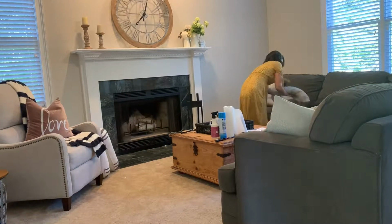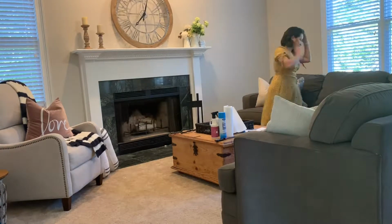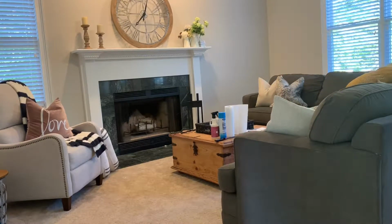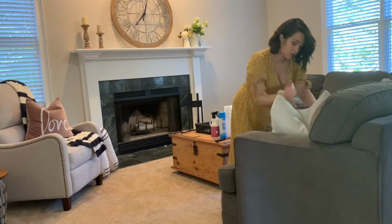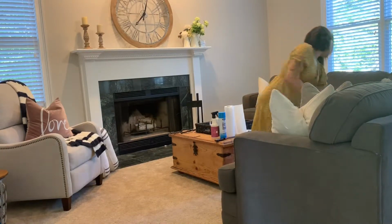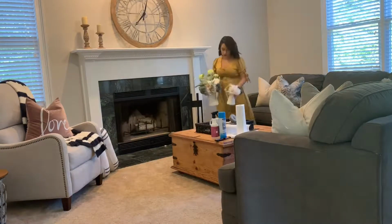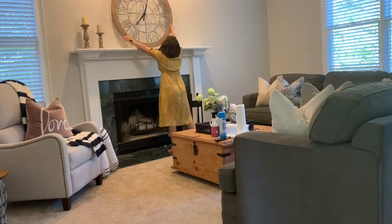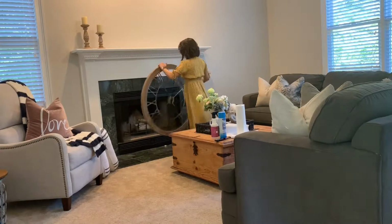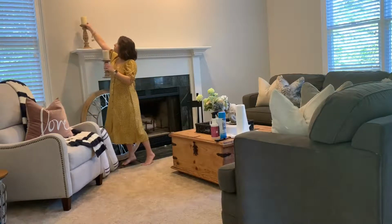So pretty much what I'm doing is I'm just fluffing up the entire couch. This is kind of like a family room we have downstairs, but since we moved the TV out of it, we don't really use it that much. And then I'm just karate chopping all my pillows. All my pillows, I test them before I even purchase them at the store. And they have to pass my karate chop test. If not, then I will not purchase that pillow. I need to be able to karate chop them all.